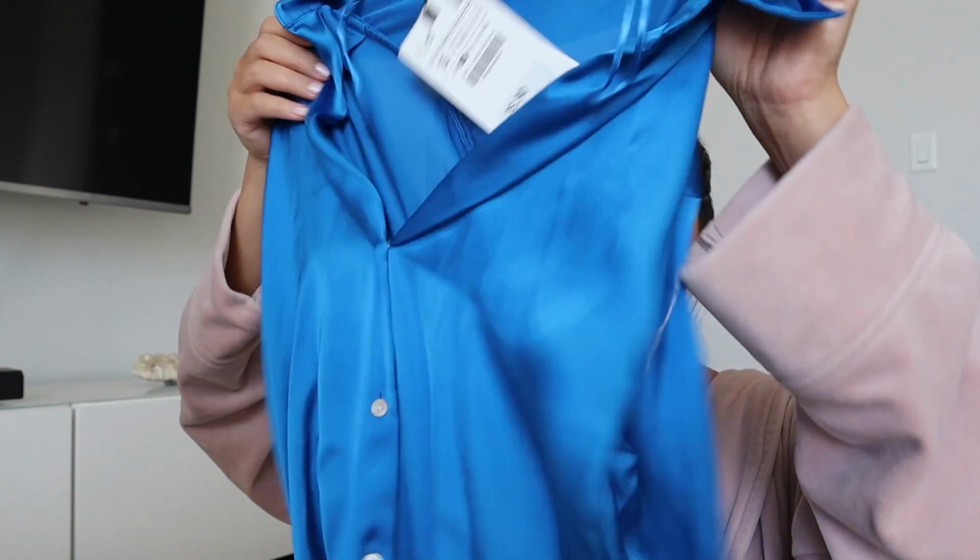The next one, you guys, I have this shirt in so many different colors. I have it in green, I have it in pink and cream, and now I just got it in blue because I have been so into color lately. And even though we're going into fall, I don't care. If I wanna wear color, I'm gonna wear color, and as should you. You should wear whatever you want in whatever season.